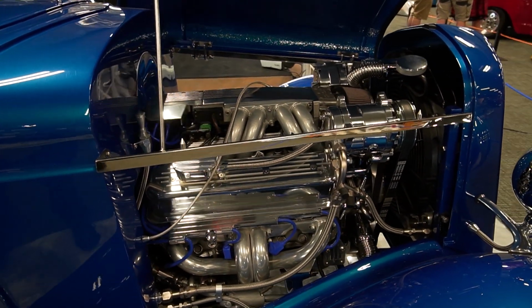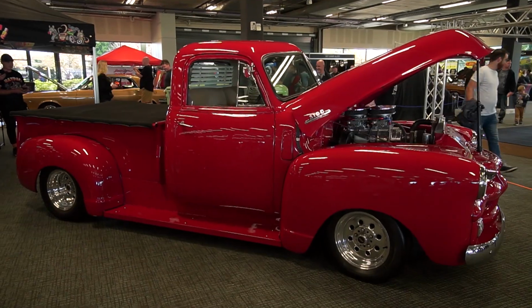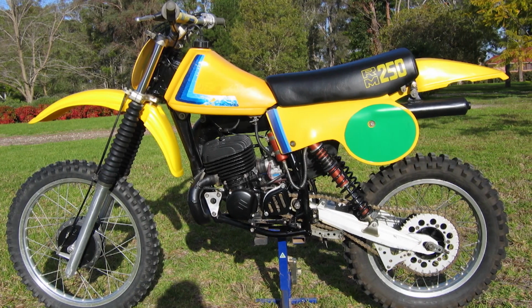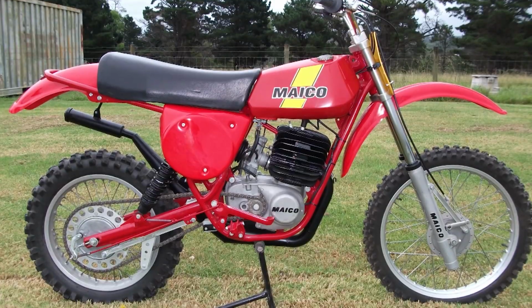And I'm also building a Chevy pickup. As you see, there's a few Chevy pickups here. And I've also dabbled in vintage motocross bikes. So I'm going to build this truck and put one of the bikes on the back of that, tie it down and go to some meets and just some hot rod runs with that. Awesome.